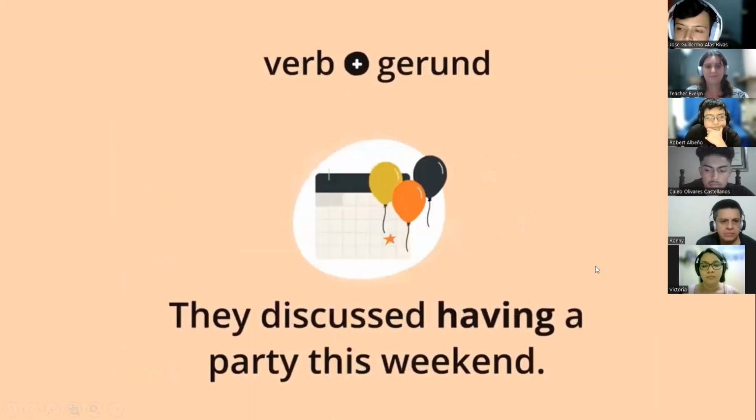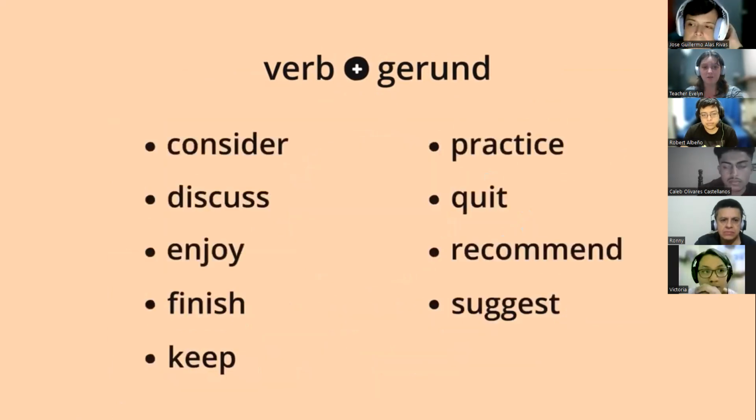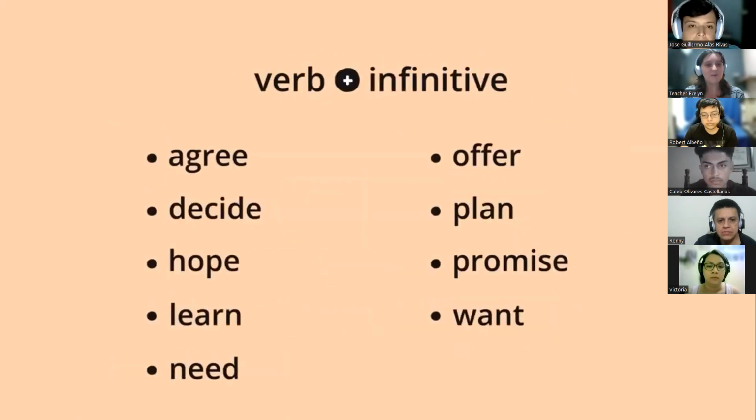So for example, imagine in this example we have the main verb which is discussed in the past. But we can say, what about the future? Imagine this discussion is going to be tomorrow. We can say they are going to discuss having a party, right? So it doesn't matter the tense of the main verb. And remember, only with these verbs we can use a gerund after. And only with these verbs we can use an infinitive after, right?